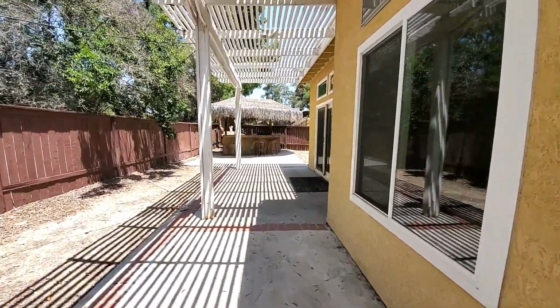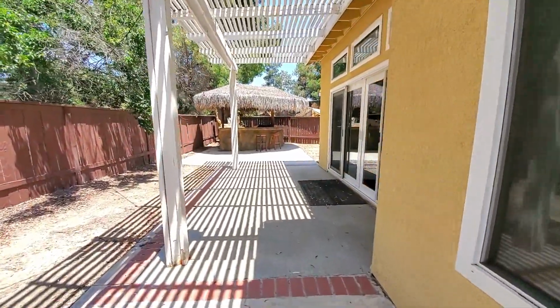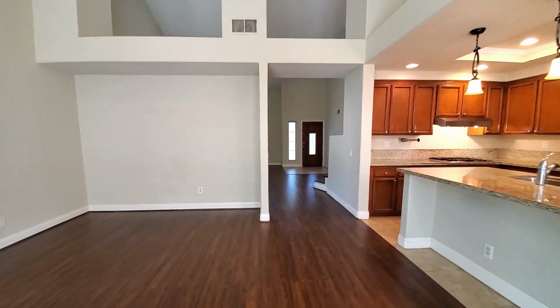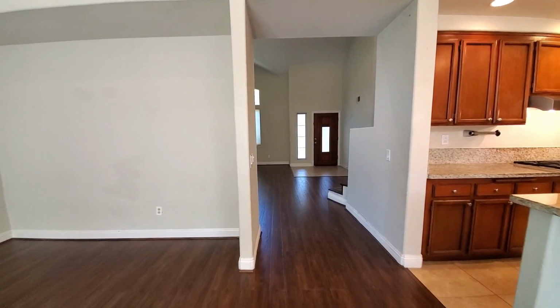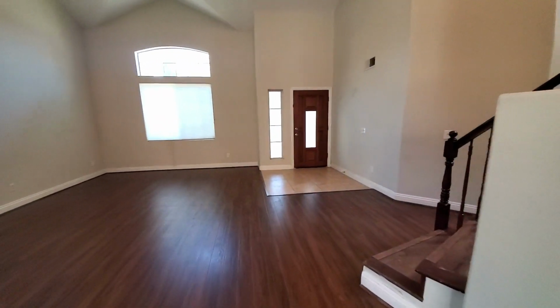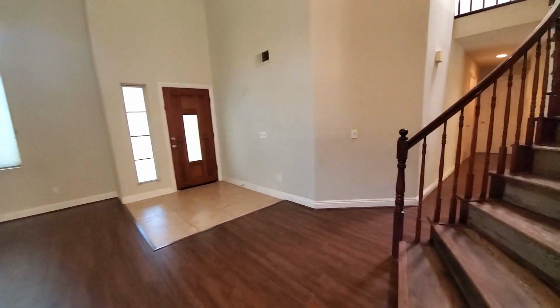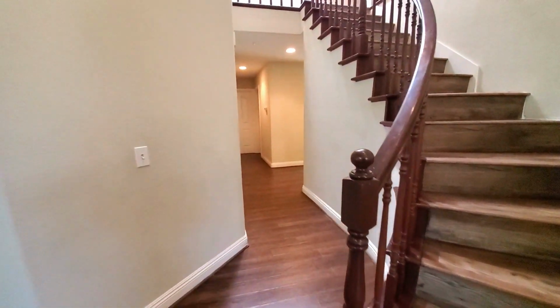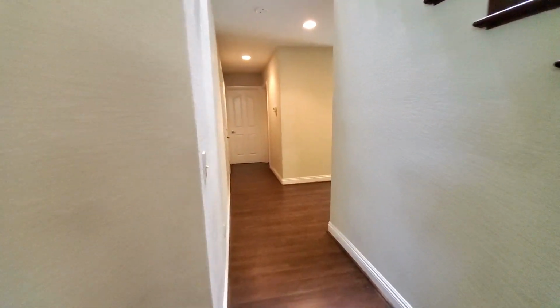This home is located in the Murrieta Valley School District. This home has no HOA and a low tax rate. You can see all the attention to detail throughout this beautifully designed home. The dark flooring is complemented perfectly with white baseboards.